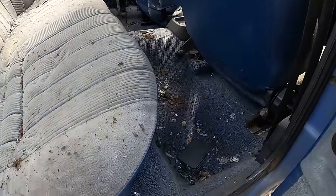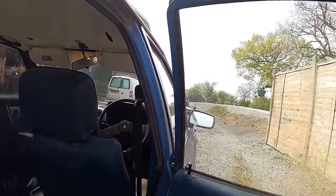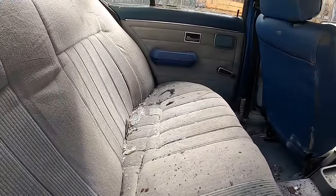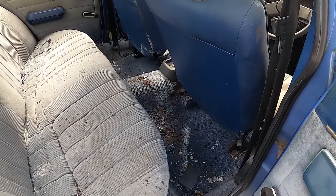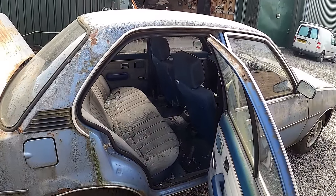Look at the carpet. What's all this glass? Why is there so much glass in there? All the windows are intact. What's all that about? Interesting. Okay, maybe this is where they stored all the broken glass. Who knows? But yeah, it looks like it'll clean up a treat in there, doesn't it?